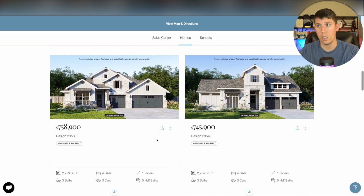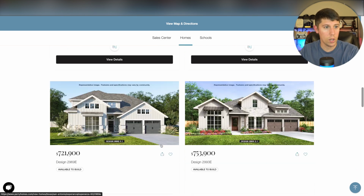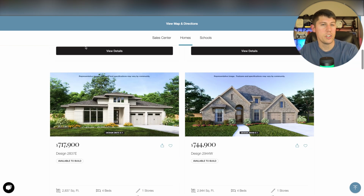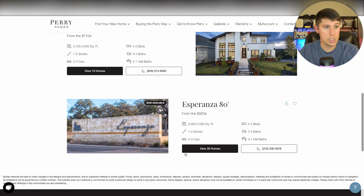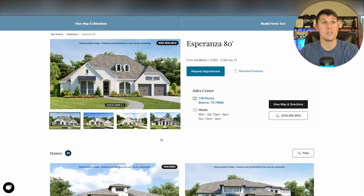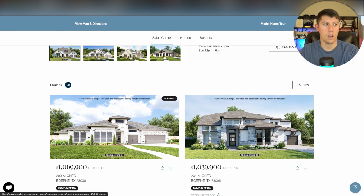So they've got some really good options on the 60 foot lots as well. Doesn't look like they have too many available, which is normal to see. Usually the larger homes, they don't build until they're ready to sell or someone's already found them, just because they are large, massive homes to build and they are unique usually.